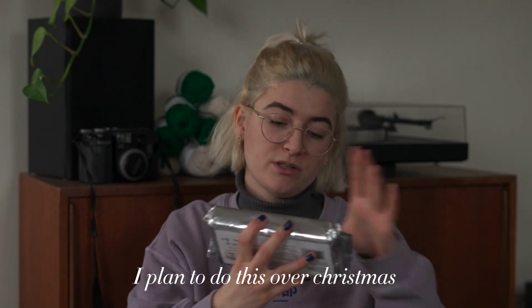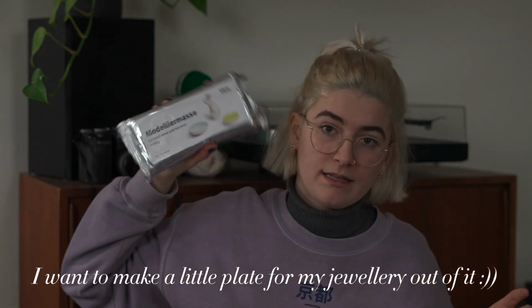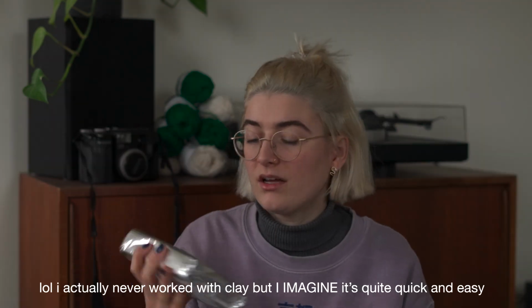And also what I wanted to do before Christmas, but I won't have the time anymore, is making something out of this clay that I've got. Also an easy thing, quite quick. This one dries by itself.